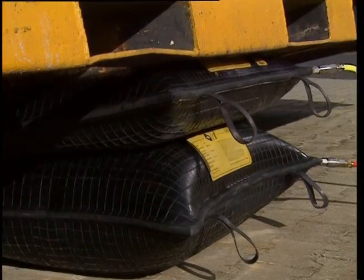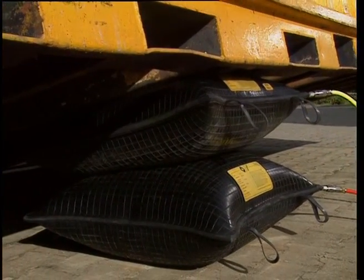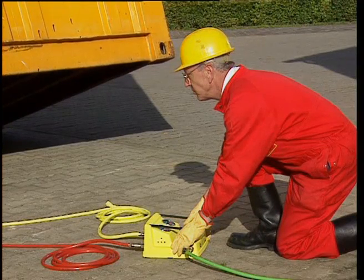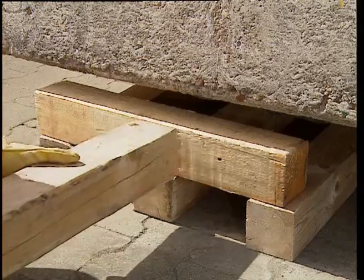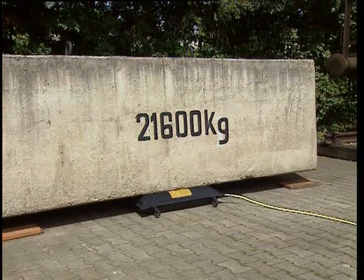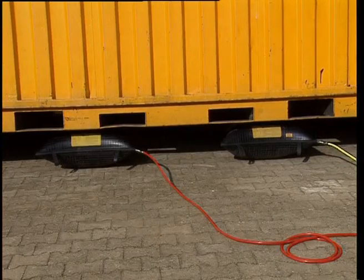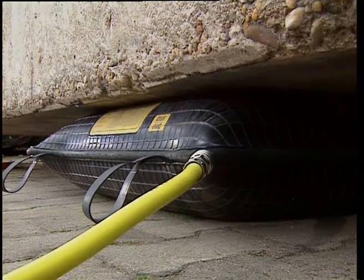Use at the very most 2 bags on top of each other, never 3 or more. Allow only suitably trained and reliable people to operate Vetter equipment. Never stand in front of inflated bags or move underneath loads. And stick to the rules for cleaning and storage. Vetter mini lifting bags. Responsible environmental technology protecting people and the planet.